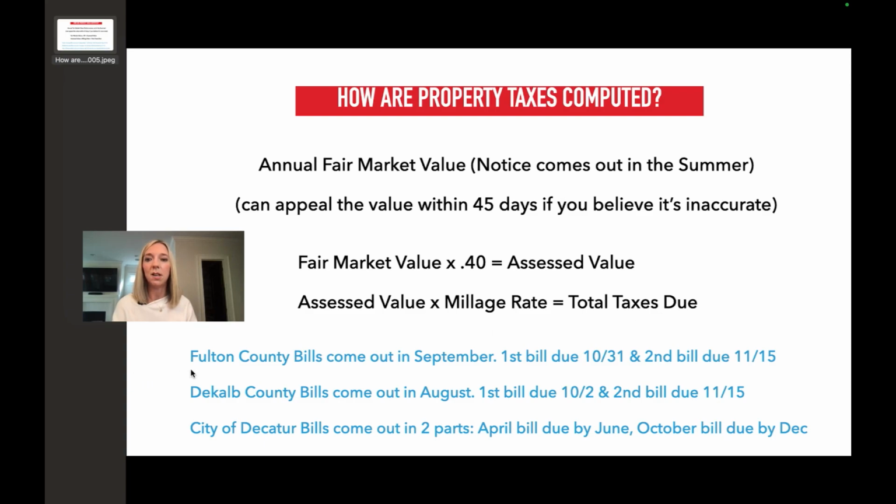A couple of reminders: for Fulton County, bills come out generally in September, and your first bill is due October 31st, second bill due November 15th. Of course, you can pay the full bill at one time if you want to. You don't have to pay the bills in 2 increments if you don't want to. DeKalb County comes out just a month earlier in August, and then your first bill is due in October, and then again November 15th.